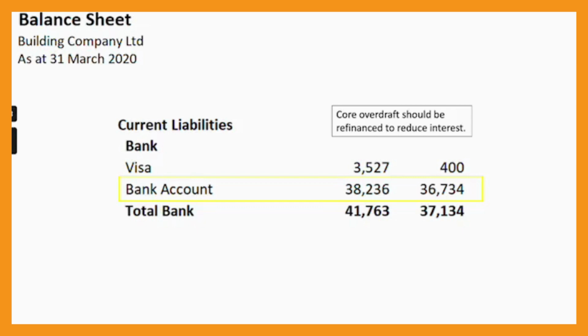For example, it might be the day wages or payroll taxes are paid. So we need to make sure there is a buffer of cash in the overdraft. A useful measure here is to see if the overdraft is reduced to zero at any time during the month. If the overdraft for this company never goes below 20,000, then that 20,000 is considered to be core debt and should be refinanced to a business loan to reduce interest costs.